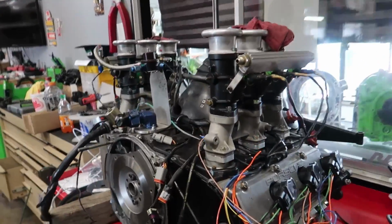I am super pumped to see this thing come together. Just a couple days now, and we're gonna have a sealed engine. Hey Rick, look what we got here, brother.